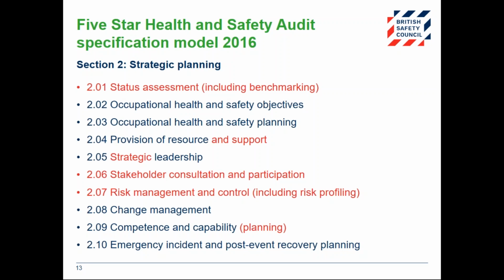Occupational health and safety objectives, 202, 203 stay the same. Provision of resource moves to provision of resource and support. This is to try and highlight that it isn't about setting a budget, or it isn't just about setting a budget, sorry, and that support from senior management and from all the other areas of the business, HR, etc., etc., is essential for a decent occupational health and safety department to function.